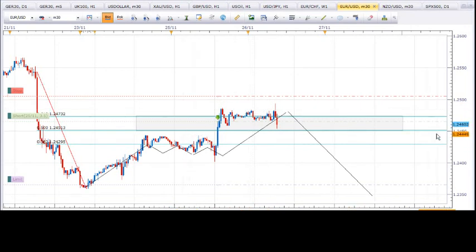1.2450 I think was going to be an obvious level to go short, but I decided to add another 15 pips onto that and go at 1.2465. So I'm glad I did that because I think that extra 15 pips has given me enough of a buffer. So still in there on this one, still hanging on. We'll wait and see if this one turns out to be a good trade. And that's pretty much all I'm watching at the moment.